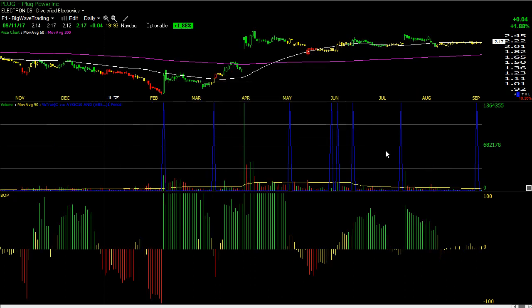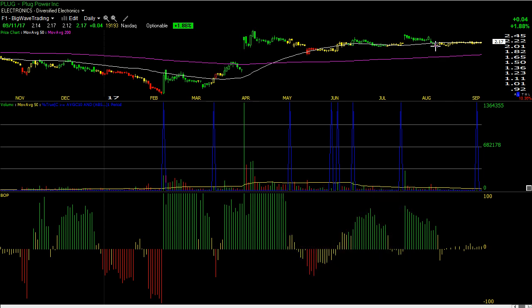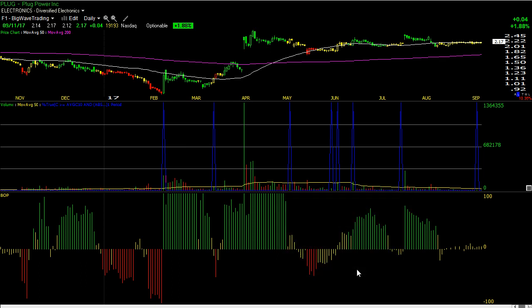PLUG, this was also my perfect speculator scan. Once again, bouncing off the 50-day moving average. Amazing reward risk ratio. Get long at 217. My first cut loss level is 209. Final cut loss level for me, 198. But once again, even if we just go from here to here, we're looking at 156% upside. And let's say all hell breaks loose, 8% downside. I'll take that reward risk ratio any day.